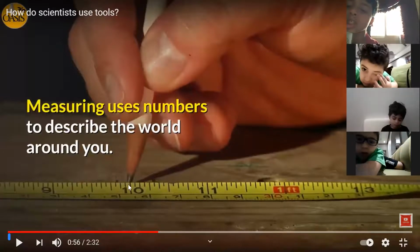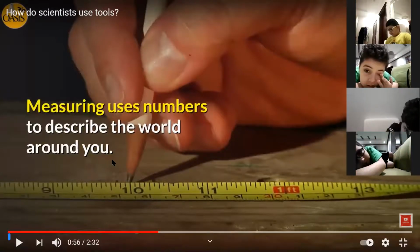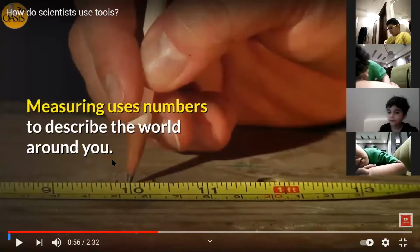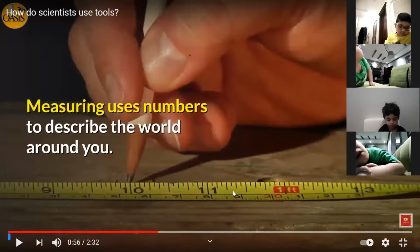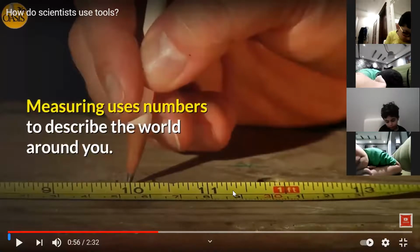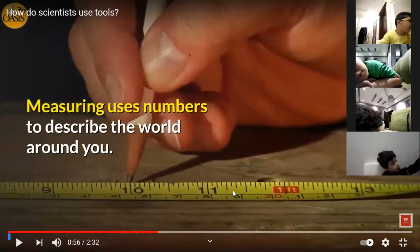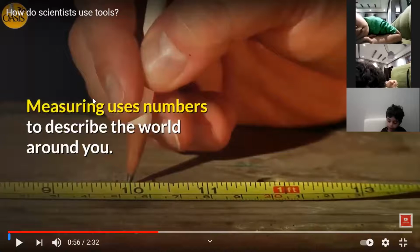For example, this picture. What is this picture about, Amir? What do you see? Measure. Measuring what? What do you call it? Measuring uses numbers. Okay, measuring using numbers. And what does this picture show? There is no name for it. I did not write the name of it here.